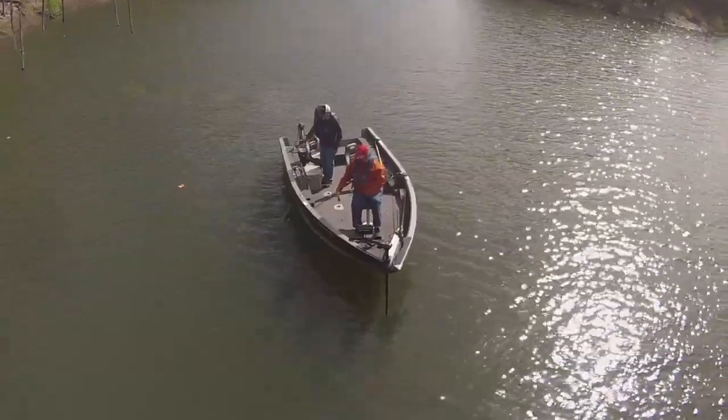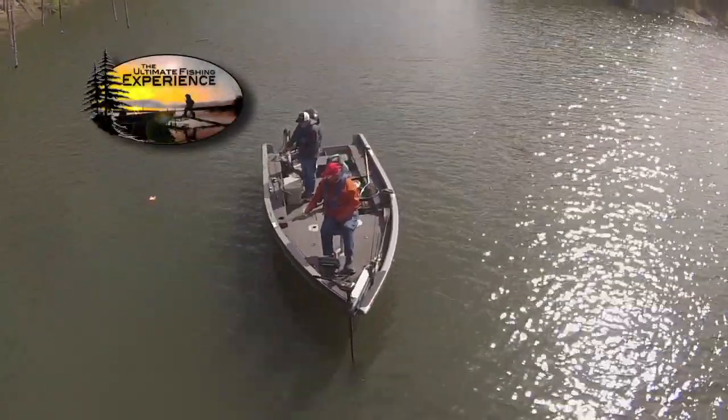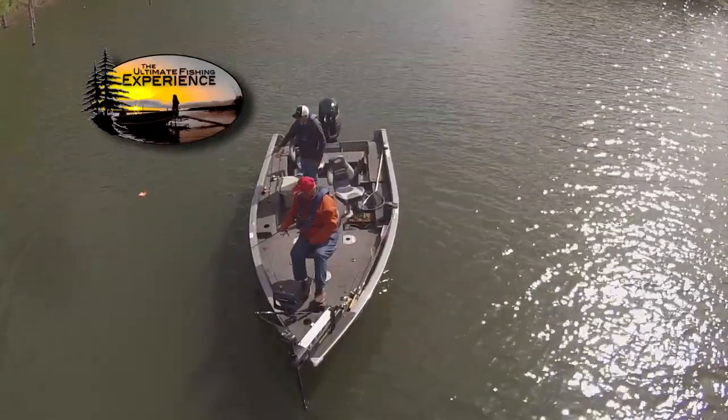Y'all don't go away. When we get back, I'm going to show you a couple of different techniques that we use to catch these real good crappie out of these Highland reservoirs.